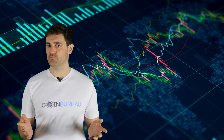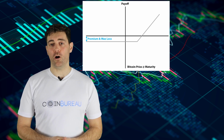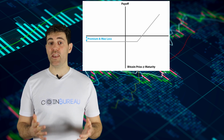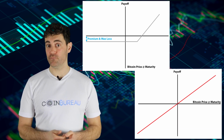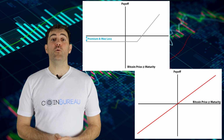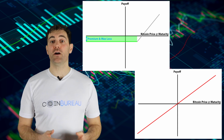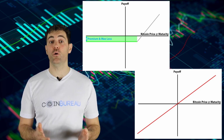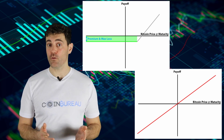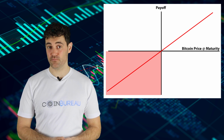What do I mean by that? Well, look at this graph of a simple call option. And now, look at the graph of the futures instrument. Notice anything? Well, you can see that your loss on this trade is limited only by the option premium or cost of the option. You can't lose more than you've already paid. With the future, on the other hand, your potential loss is unlimited.